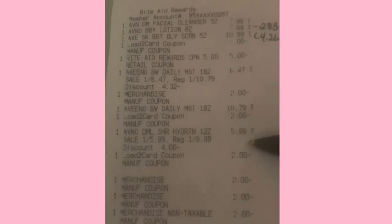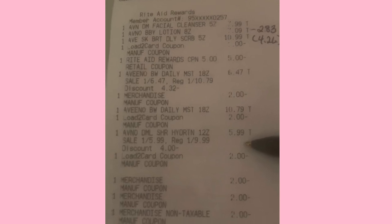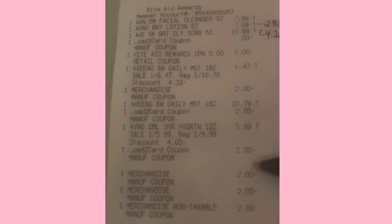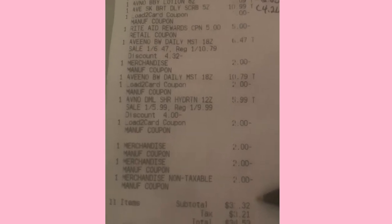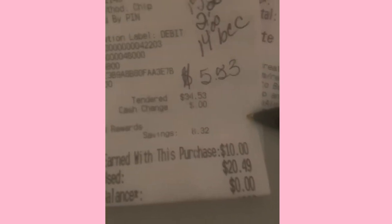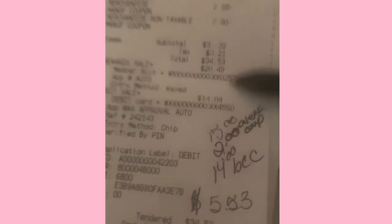Here is the one at $5.99. Here is a $2 load to card. And then here is three more $2 off coupons. I rolled a total of $20.49 bonus cash on that, paying the $14.04 out of pocket.